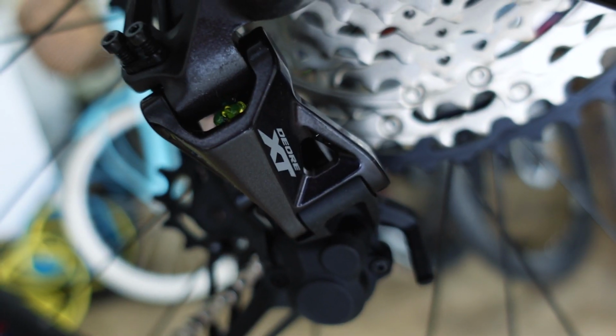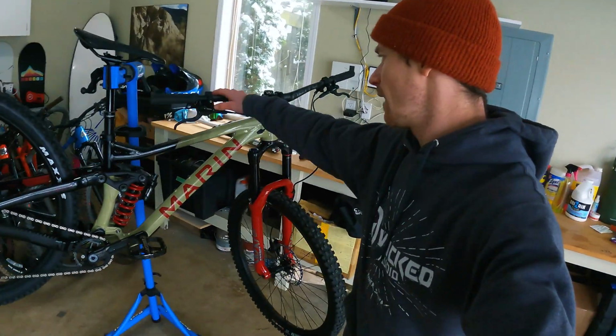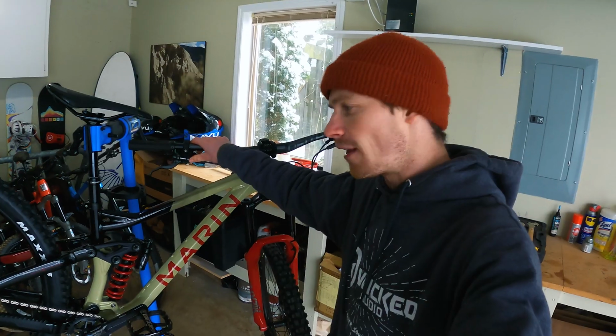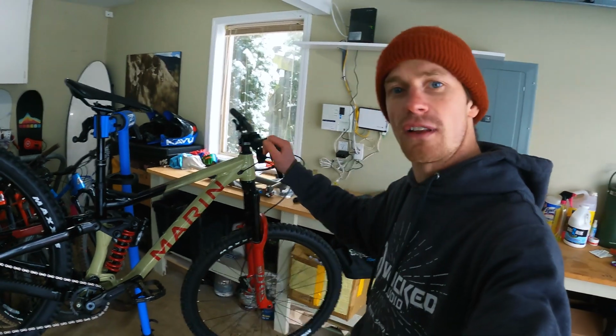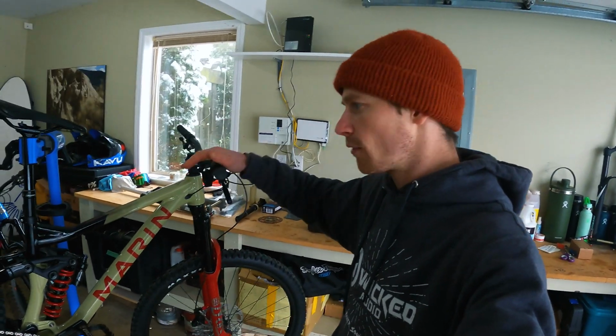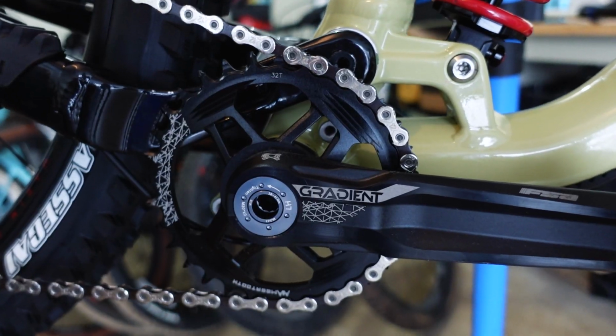And the drivetrain is really solid. You have an XT drivetrain with an SLX shifter, and then you have the Shimano MT, I think they're MT400 brakes. So they're one step down from SLX. Still a really solid entry level brake set, and I would say that is the one thing on the bike I would upgrade right away. Everything else looks solid. You got really nice FSA cranks on here.